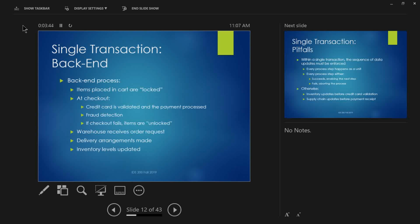And the inventory levels get updated. Say, okay, we have this thing, but for purposes of inventory, we don't really have it anymore. Somebody else has put a claim on it. It's not in the warehouse. It's on a truck going to the customer now. Okay, so all that kind of stuff.